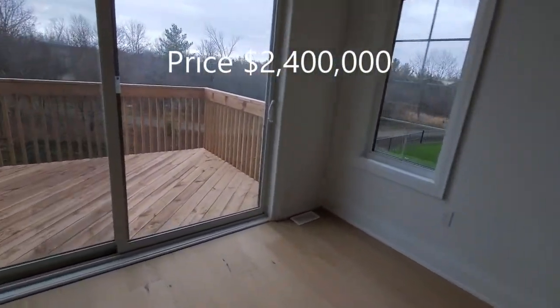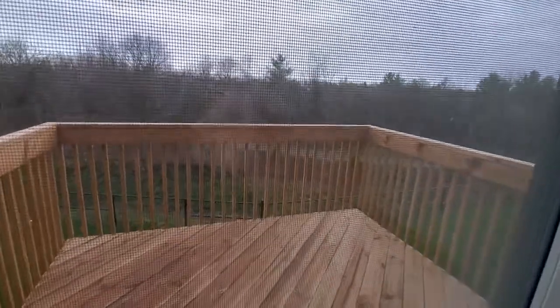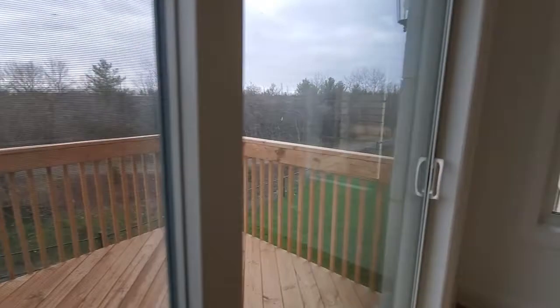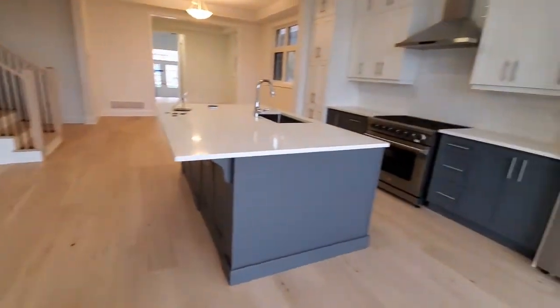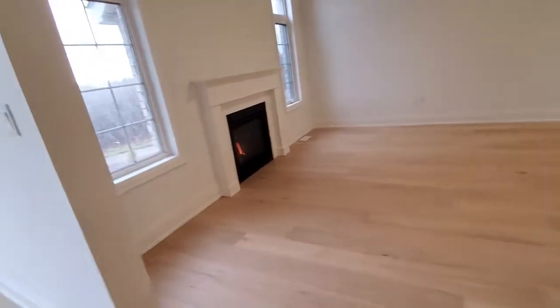Okay, so we have a beautiful view of the backyard. As you can see, there's no home in the backyard. It's a green area, so they're not going to build another house there. And you have a lot of windows from the side and from the back that you can look out of. Now, the kitchen, of course, has a granite countertop.